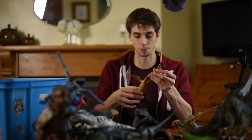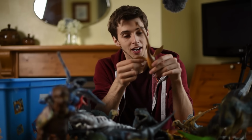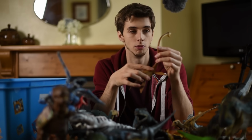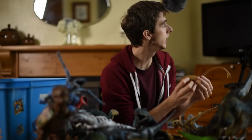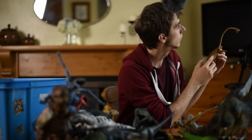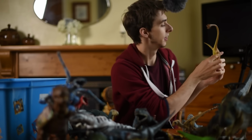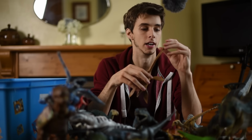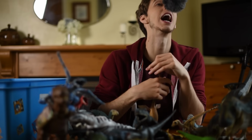We have this. This is a Plesiosaur. Now, there's a funny story surrounding this because I left this over at a friend's house. And I was loving it. I loved this toy at the time because it was the only marine creature that I had, and it looks really cool. It's very basic, but as for playing in a sink or something as a kid, I would love this. I left it over at a friend's house.